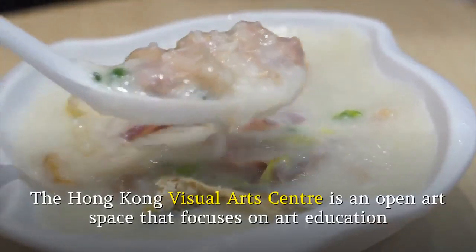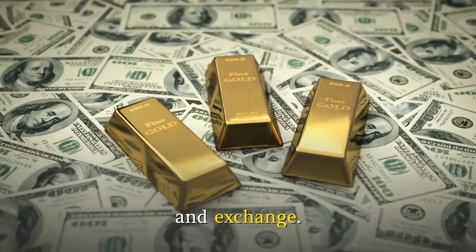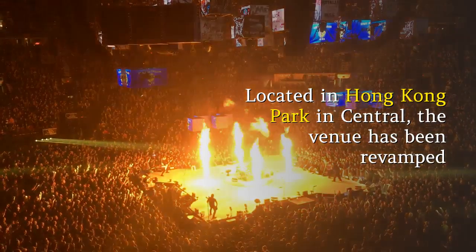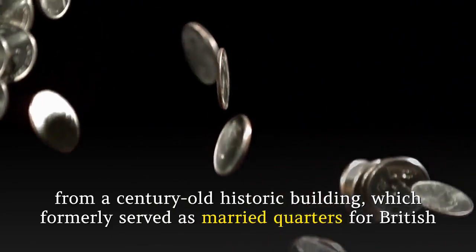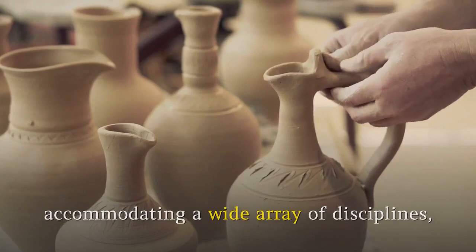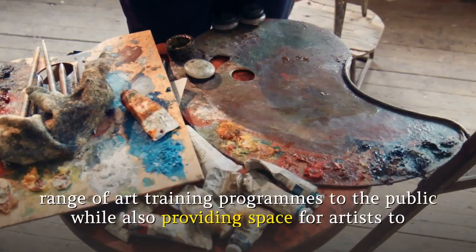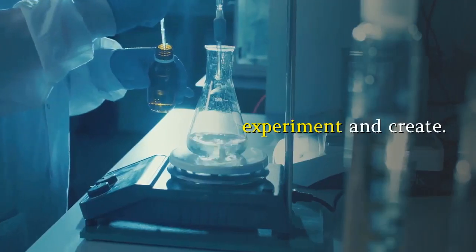Hong Kong Visual Arts Centre, Art, Admiralty. The Hong Kong Visual Arts Centre is an open art space that focuses on art education and exchange. Located in Hong Kong Park in Central, the venue has been revamped from a century-old historic building, which formerly served as married quarters for British Army officers, into a modern hub of creativity. The center houses a number of studios, accommodating a wide array of disciplines, from ceramics to printmaking, and offers a range of art training programs to the public while also providing space for artists to experiment and create.